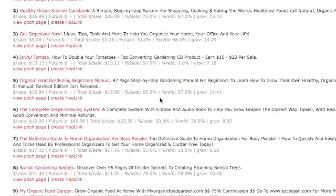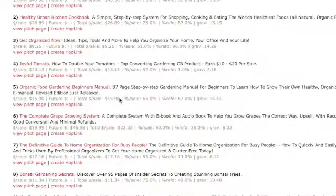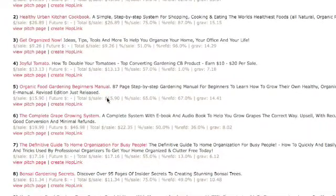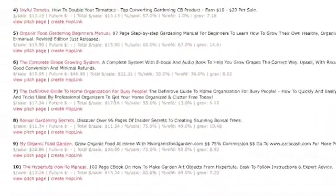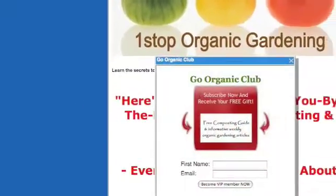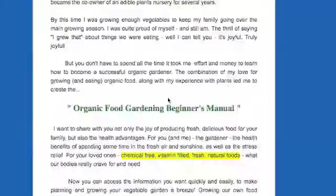So if you push this book to people, if you start a website, get traffic, and start selling this book, you'll get 65% of the sale, so you're going to get about 15 bucks a sale. And then you can actually view the pitch page, and you see the actual sale page of this thing and how it pushes it.